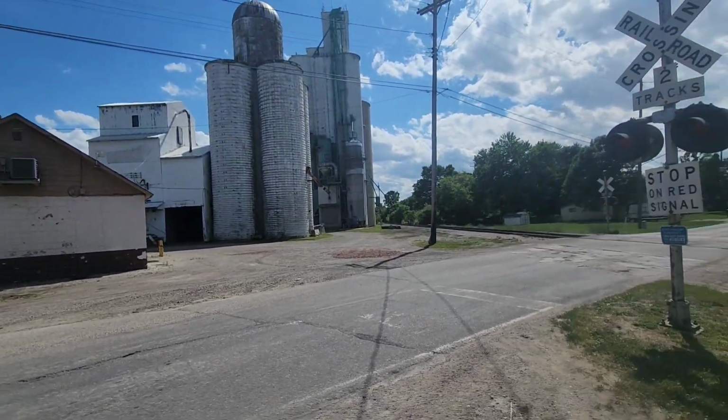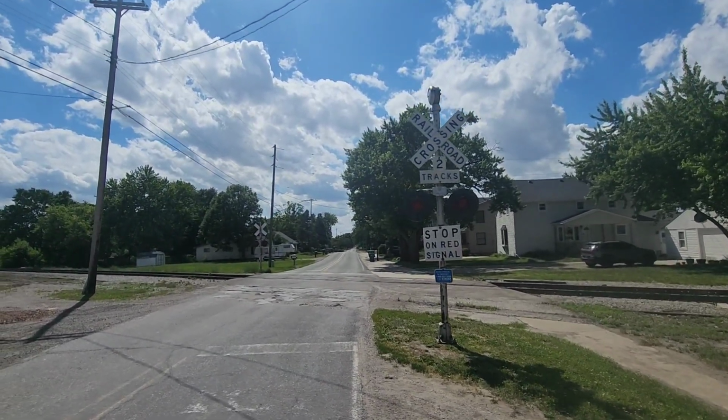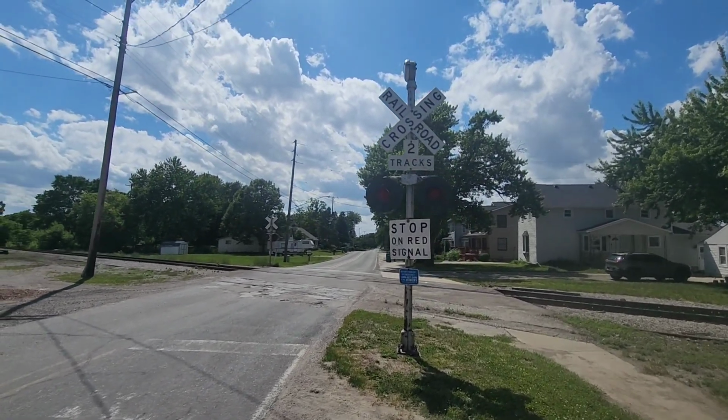So with that said, this was the Lennon Road railroad crossing in Lennon, Michigan. Pretty neat stuff. I'll have to get this in action again sometime soon and maybe upload the video I just took separately, but for now, over and out.